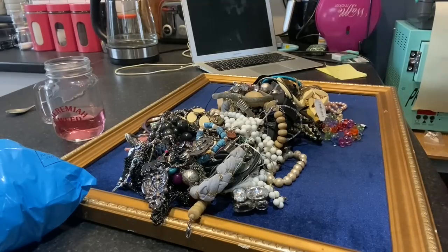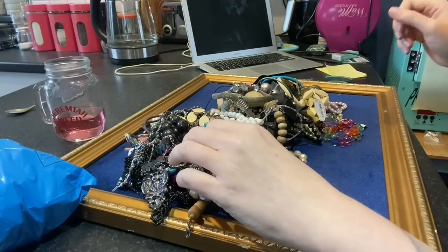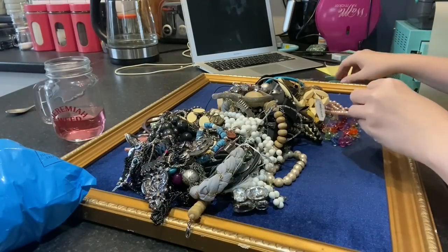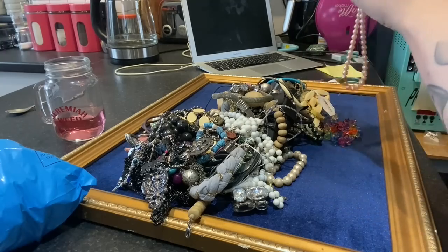Where's my scissors gone? I'll be back now. Because you just never know. I don't expect to find anything amazing in the bags from this place, but sometimes you can be pleasantly surprised.